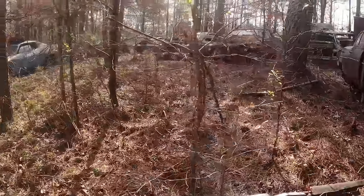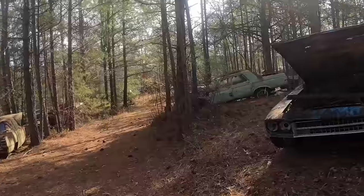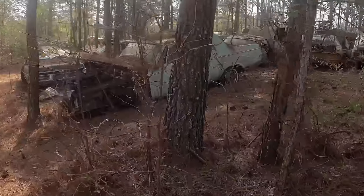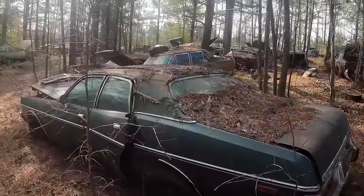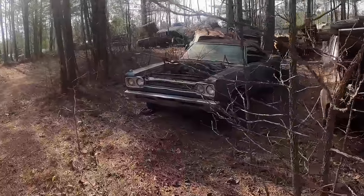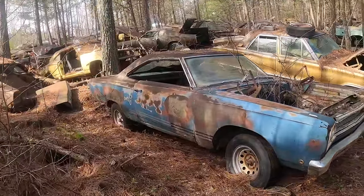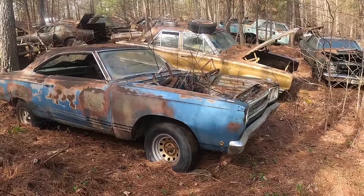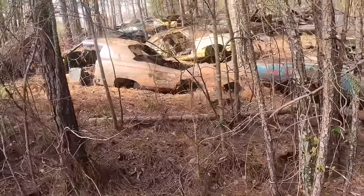Got another row of B-bodies up there. My goodness. Yeah, these rows are a little mixed up. They're not as organized as the left side, but that's okay. I don't mind one bit. 68 Satellite. Yeah, plain Jane. Hardtop though. Be a good Road Runner clone. That'd be a decent Road Runner clone, guys. Come get it before it rots into the earth. Georgia is not gentle on these cars.